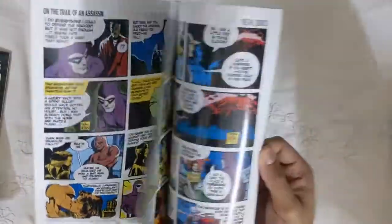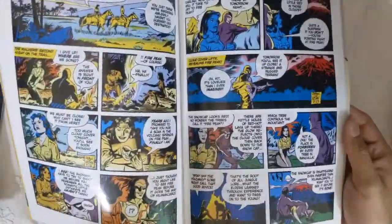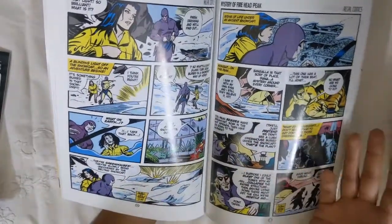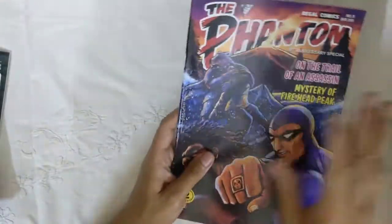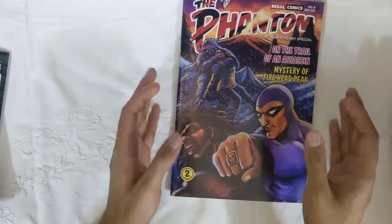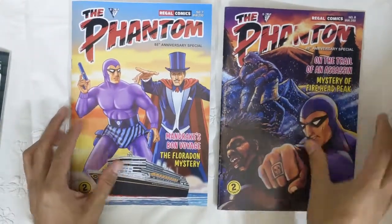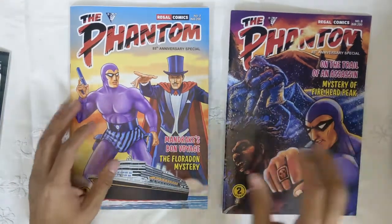Whereas the Mystery of Firehead Peak is a very old school Falk-like story. It's got fantasy elements and stuff. It's very unique. It's a very different kind of story, and as most know, I never talk about the content as such or want to spoil it, so you have to read it for yourself. And so yeah, issues number 7 and 8, go pick it up, because Regal needs all the support that they can get if you want these books.